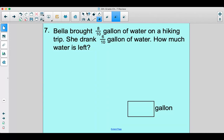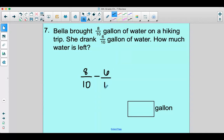So the action of drinking is removing, right? So she's removed 6/10 of it. So 8/10 minus 6/10 is 2/10. She drank that. It's gone now. And that equals 2/10. Now 2/10 can be reduced because you can divide 2 by 2 and 10 by 2. So you could say the answer is 1/5.